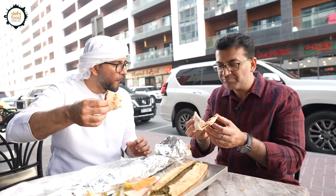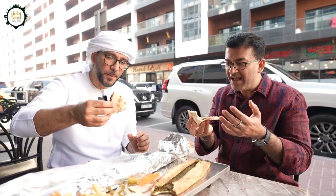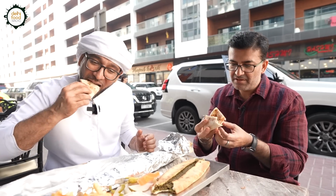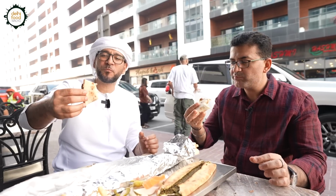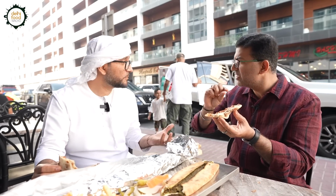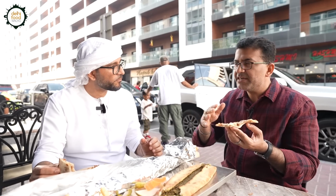It's good. It's that meat, the way it's seasoned. It's actually exactly like a pizza. Exactly like a pizza. Because of the cheese and everything like that, yeah. So the base is a bit thicker, so you can make it very thin as well. Absolutely. And there are different kinds of manaqish?